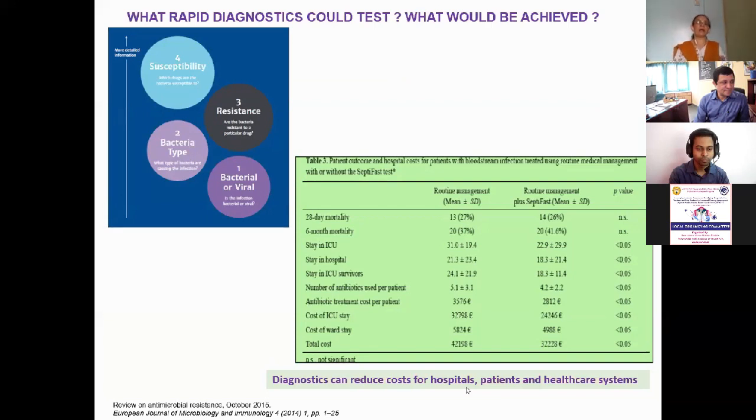In a rapid diagnostic, we could detect whether this is a gram-positive bacterial infection or a gram-negative bacterial infection, or a classical agent like Mycobacterium tuberculosis. So the bacterial type can be one of the causative agents, that is, which type of bacteria is causing the infection. This is the question that is asked.